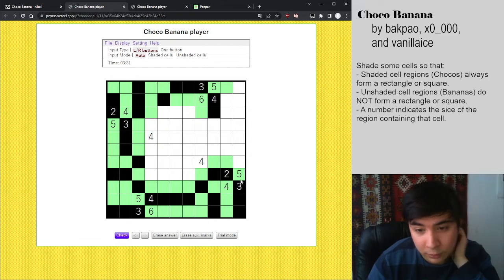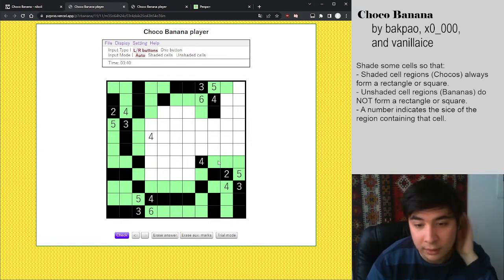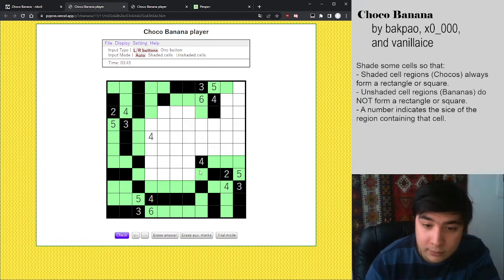We have our 2 rectangle. The 5 goes here. We cannot unshade this because it would be a size 6 and it would have 2 different numbers in it. So that's shaded. Singles go out 1 at least.